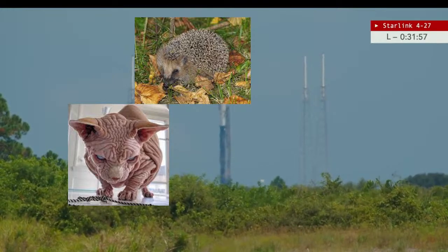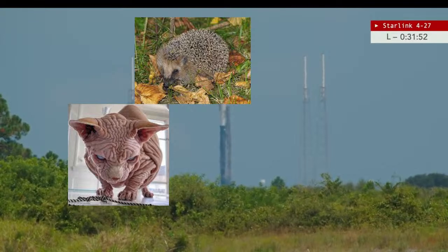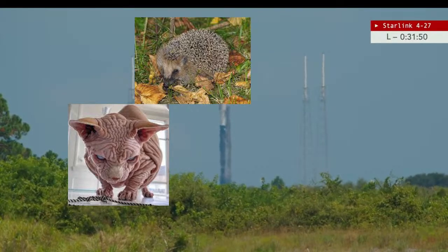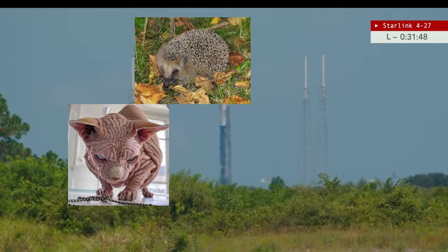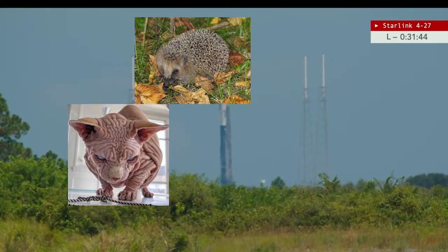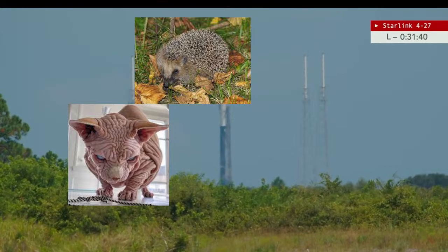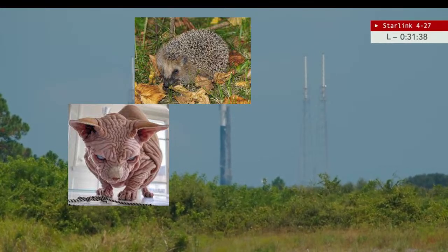Now passing T-minus 32 minutes. Again, if you're just joining us, you're looking at a live view of Space Launch Complex 40, where the Falcon 9 rocket is set for liftoff at 3:21 p.m. Eastern Time, or 1921 UTC, carrying the next batch of SpaceX's Starlink Internet satellites into space.